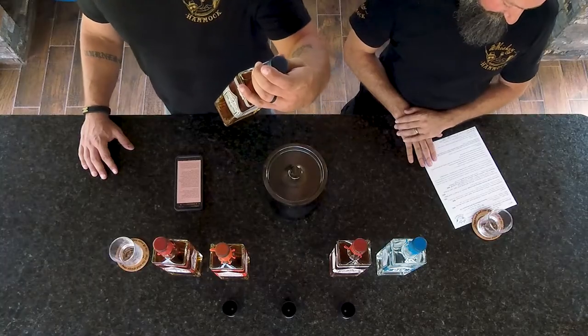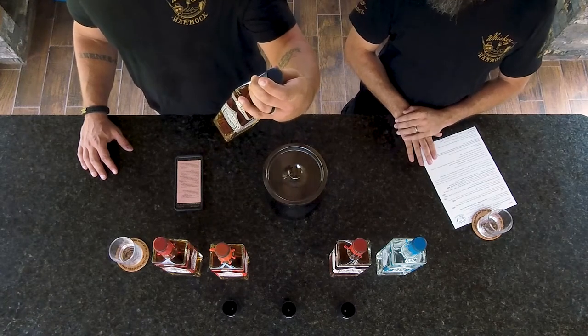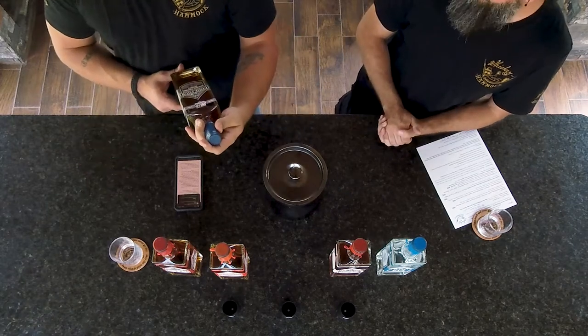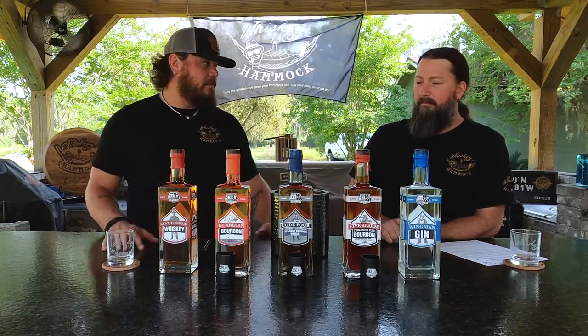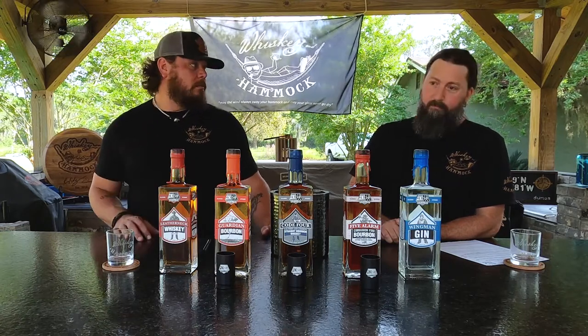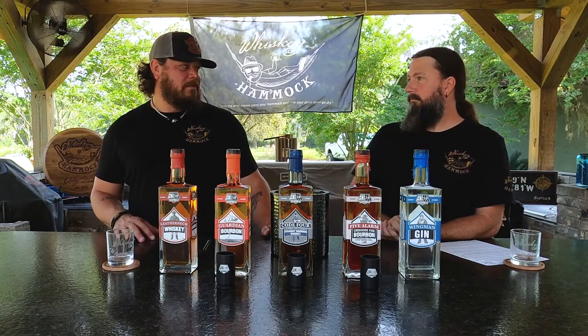What's next is Code 4 straight bourbon whiskey. 115 proof, cask strength. It is the same mash bill as the bourbon, 99% corn, but, like I said, it's cask strength. It comes in a little bit hotter. This one is for the police. Code 4, which I think is like, hey, I'm coming home. Code 4 means everything's safe and everything's good.